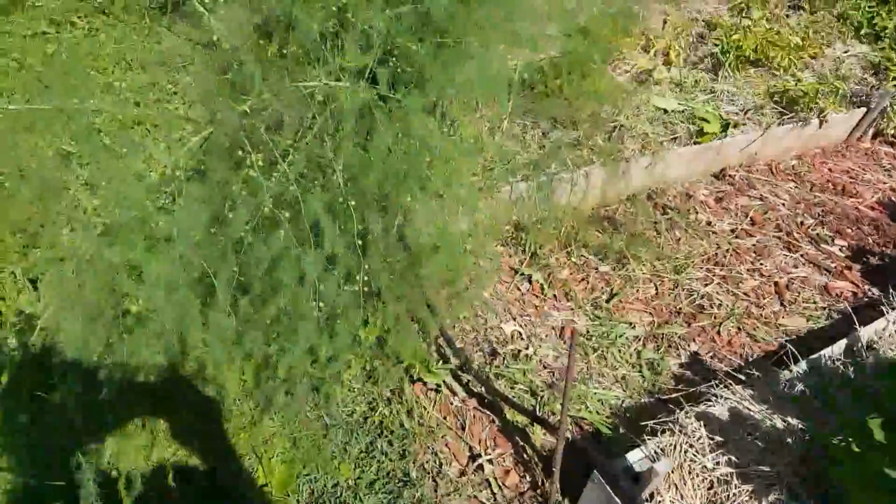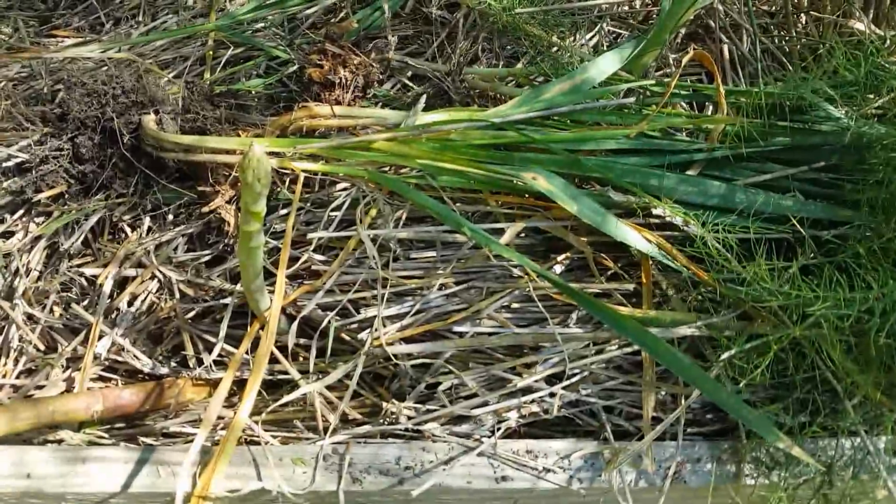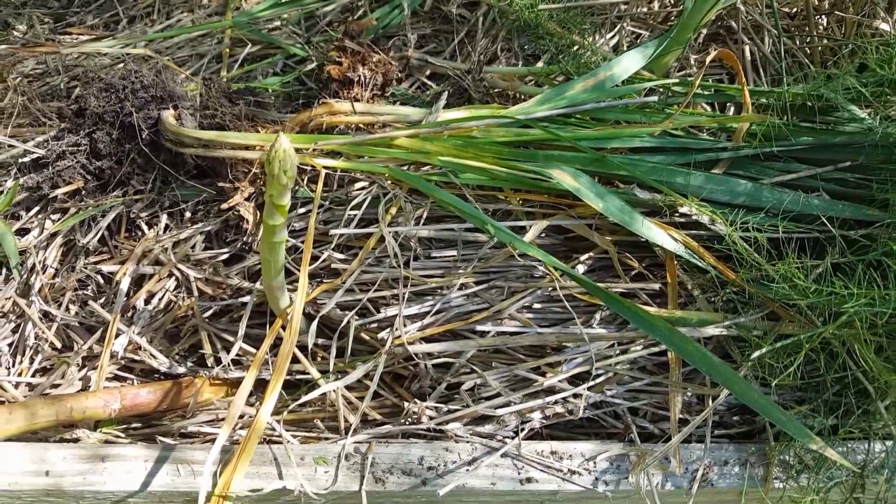So, of course, the asparagus. Here's a fresh one I saw coming up this morning. The asparagus is doing good.